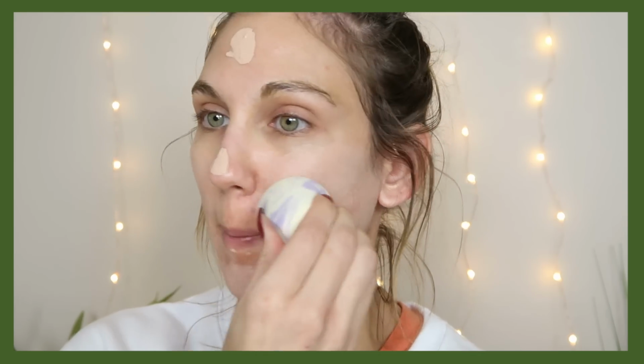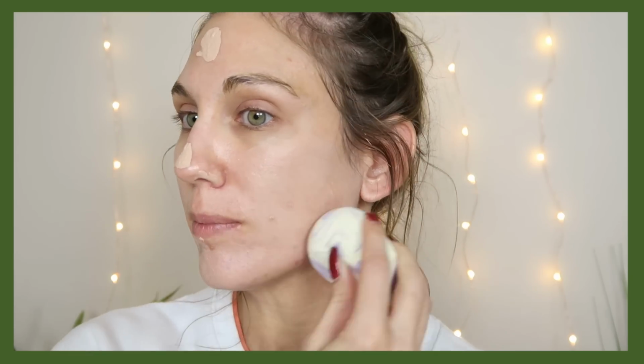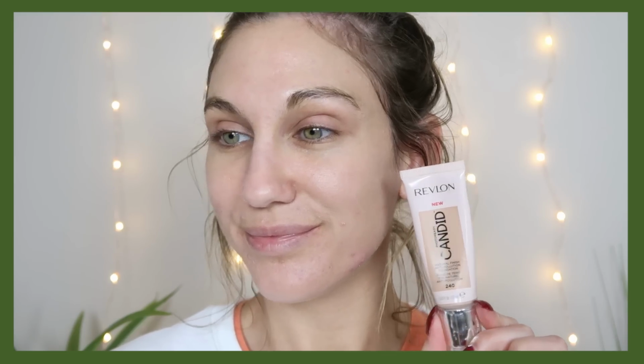It says it goes on more like a foundation or more like a moisturizer, and when I read that, I wasn't very interested in it at first because I like coverage. I like coverage, but I like natural. Sometimes it can be a little bit hard to find, or sometimes you just have your top 6 in your collection that you can't even narrow down to 5.